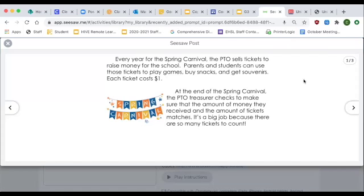So every year, at the Spring Carnival, the PTO sells tickets to raise money for the school. Parents and students can use those tickets to play games, buy snacks, and get souvenirs. Each ticket costs $1. At the end of the Spring Carnival, the PTO treasurer checks to make sure that the amount of money they received and the amount of tickets sold matches. And it's a really big job because there are so many tickets to count.